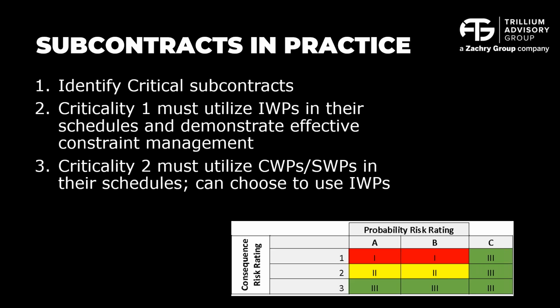We would have a group of their folks actually come to the project site and sit down with our planners. We created PowerPoint presentations to walk them through and explain AWP at the high level and then what their specific requirements are. Going back to this criticality rating, you see that 1 means that the subcontractors must utilize IWPs, much like constructors have to.